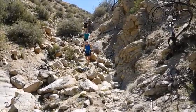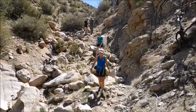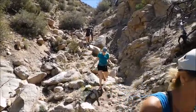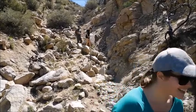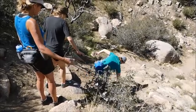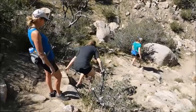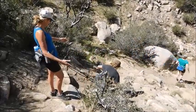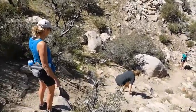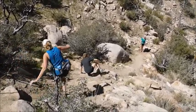Oops. Oh, they've got the music playing. Oh yeah, now he's got music going. I don't know why. Here they come. Hi. Hello. And they're still working their way down here. It's a little slippery, so they're taking it pretty easy. Josh has got the music going here. So we're rocking and rolling down here. There goes Christy.